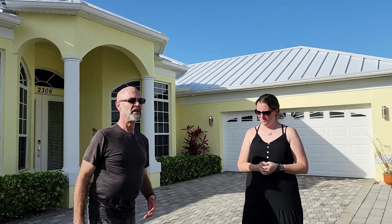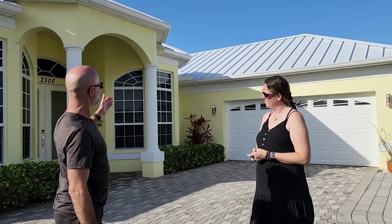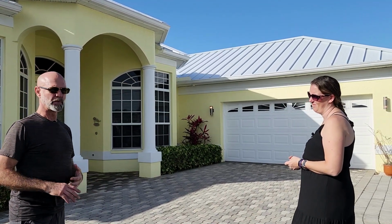Yes, wind resistance with a hip roof is much better than a gable roof or a flat roof, something of that nature. And from an insurance standpoint, the insurance companies prefer it or give you better insurance credits if you have a hip roof. And a metal roof, in my opinion, is the way to go. They last longer, lower maintenance, better all around.